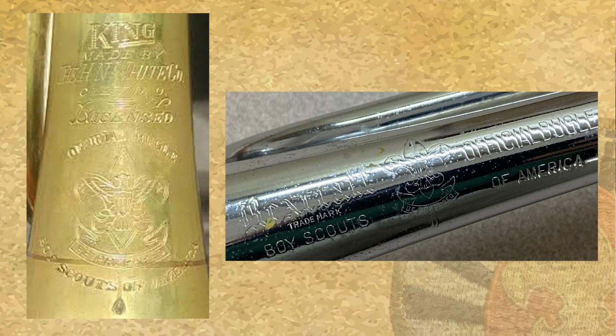The catalog featuring 2 new official BSA bugles, the professional grade King's licensed official BSA bugle, and the regulation grade Rexcraft licensed official BSA bugle. Both the King and the Rexcraft official bugles have engraved inscriptions that combine the brand name and the official BSA bugle information. The King bugle was sold for $6 and the Rexcraft for $5.